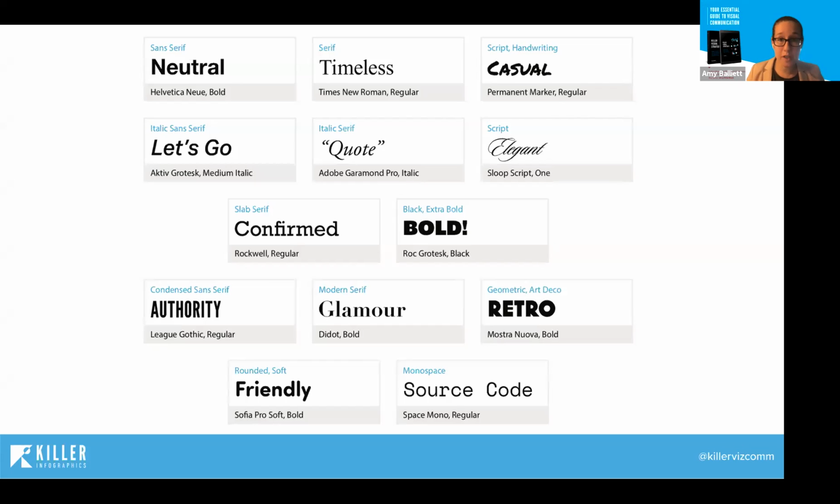If you're looking for a really cool resource for fonts, there's a site online called Lost Type. Lost Type is the best place to find fonts for the visual generation. That's the generation that will really resonate with fonts like that.